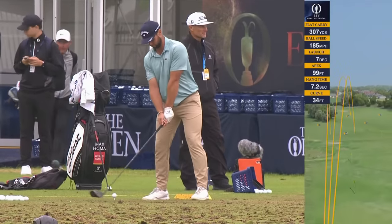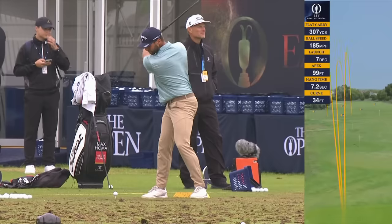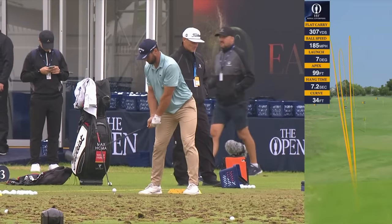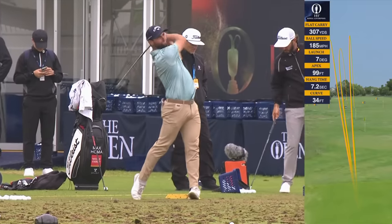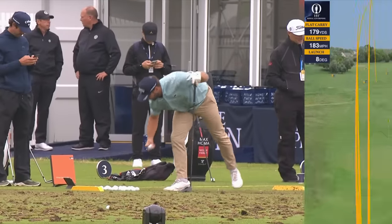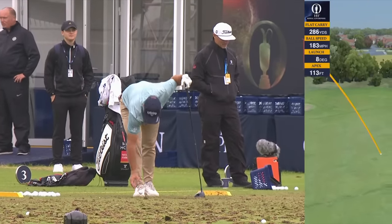99 of apex. I wouldn't want my finger trapped between the club face and the ball on this one. No, nothing. You wouldn't want to be the ball. No, I wouldn't want to be anywhere near that thing. Oh, there you go. See, now it's a little higher, a bit more fade. It should stay up in the air a little bit longer.